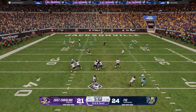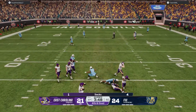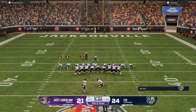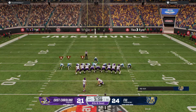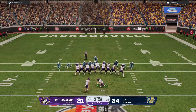Looking downfield, and he needs a bunch. And the pressure is coming in, and they get him again. Nice coverage on the back end. Great job. Nothing open right away. The QB holds the ball in the pocket, and the pass rush finally gets home. Sometimes it's the DBs doing great work. Sometimes it's the defensive lineman winning up front.